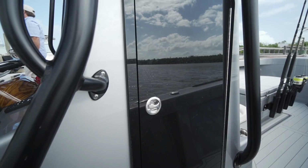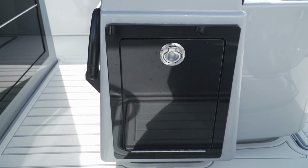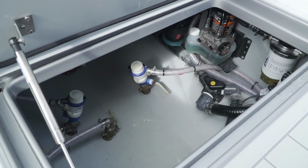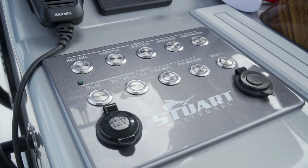Some of the other custom features are like hidden fasteners. You won't see screw heads along any of the plastic that's on the boat. The anchor locker and the bilge access, we had them painted and polished to have a yacht finish to them. A lot of neat little extras they were willing to do that actually didn't cost a ton of money, but ended up making it a nicer boat to be on and clean up and actually use on a regular basis.